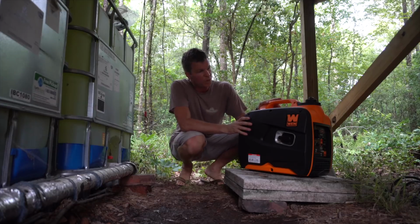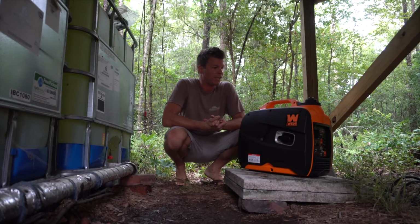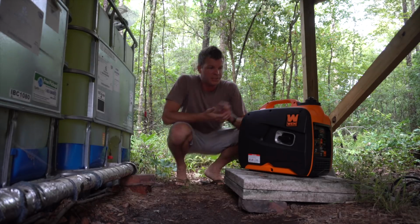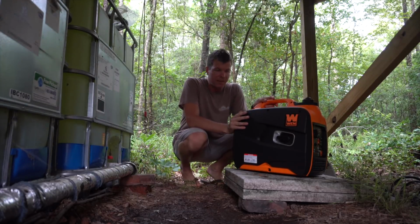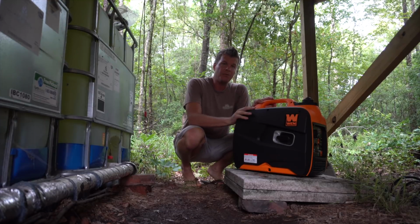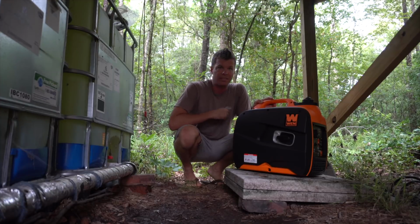All right, this is a 2,000 watt generator by a company called WEN, and this thing cranks out 2,000 watts, and I think it surges more. And as you can see, it's very, very light. I think it weighs 40 pounds. The one thing that I like about it is that it's an inverter, and that means this is producing AC current for you. A typical generator is basically a lawnmower engine that just cranks out power.